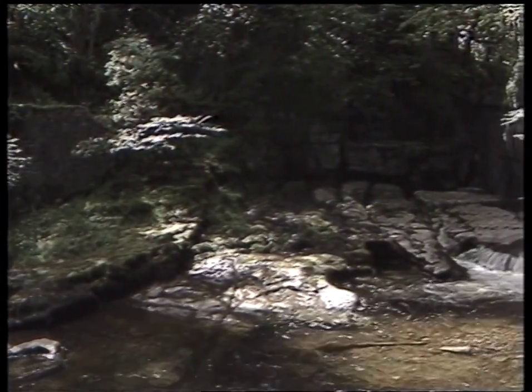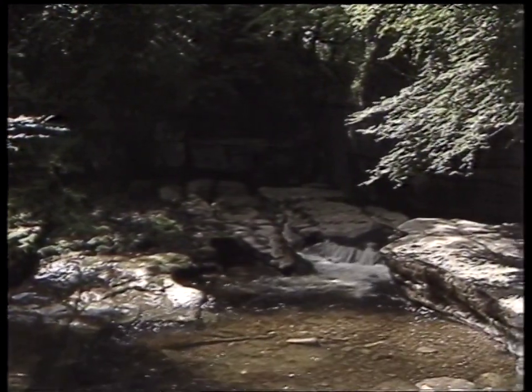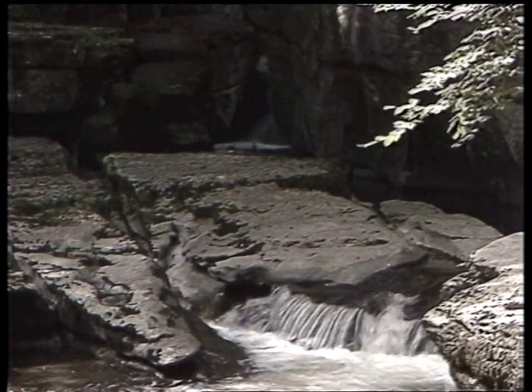At Stenn Crith, just a short walk from the town, the River Eden plunges through a rocky gorge, and the shade of the trees makes this the perfect spot for a hot afternoon.